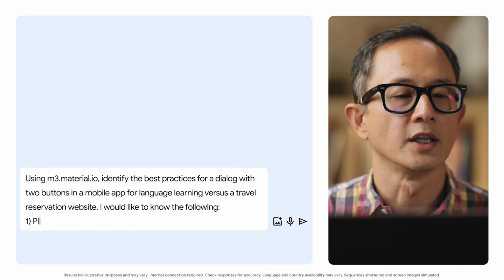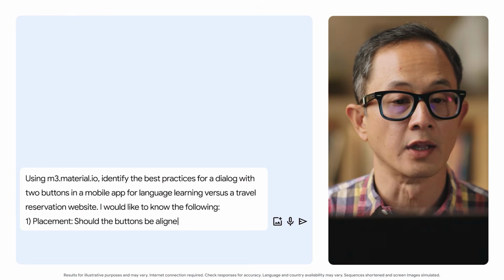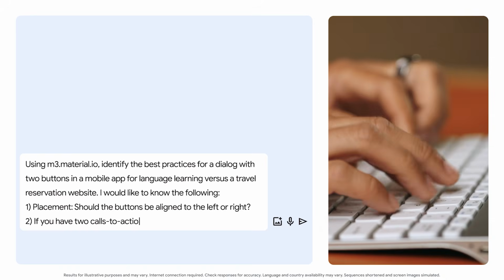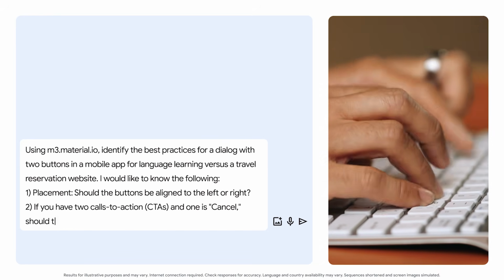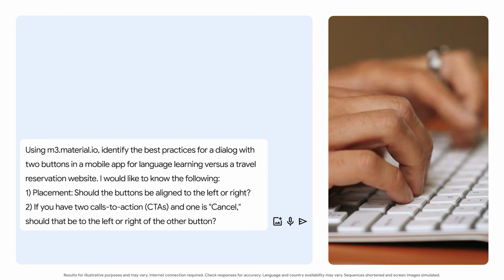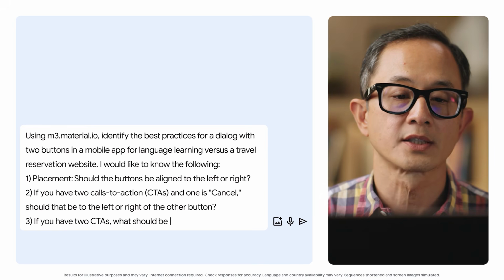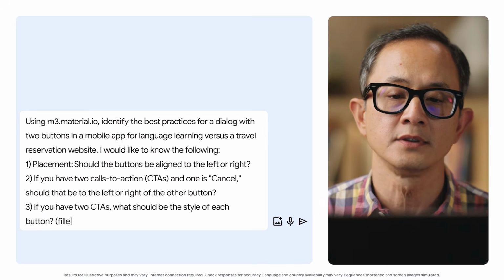1. Placement. Should the buttons be aligned to the left or right? 2. If you have two calls to action, CTAs, and one is cancel, should that be to the left or right of the other button? 3. If you have two CTAs, what should be the style of each button? Fill, text?